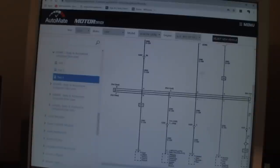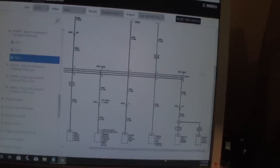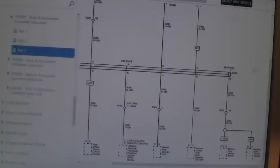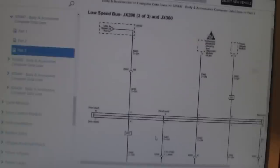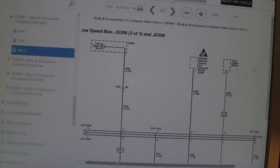So we see all this stuff down here across the bottom. Let me move you down there a little bit. Okay, so we see here we've got remote control door lock receiver, memory seat module, heated seat control modules, inflatable passenger presence, rear object sensor control module. So that's in the back of the vehicle somewhere. And here's the power liftgate module, right? And here is inflatable restraint, and this all ties into this bus here, right?